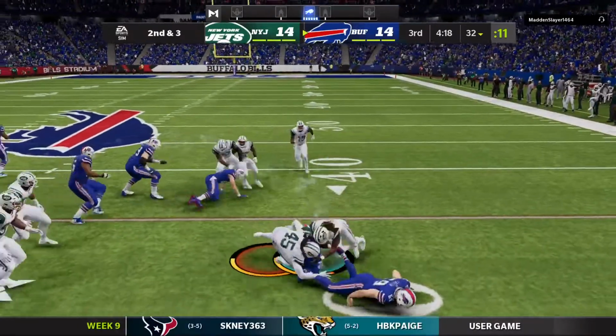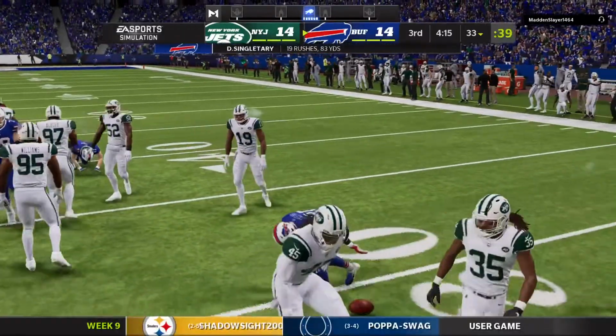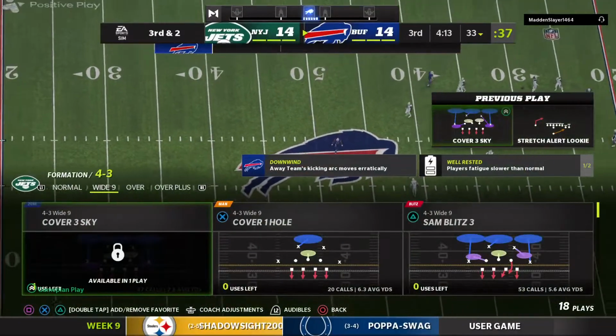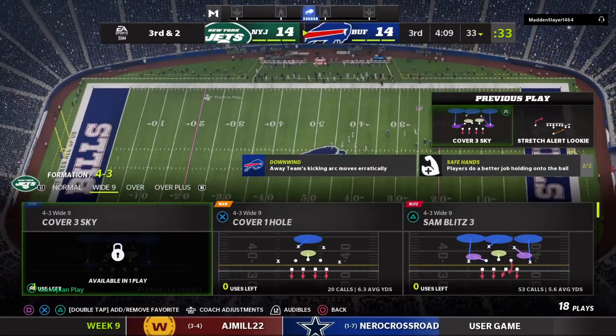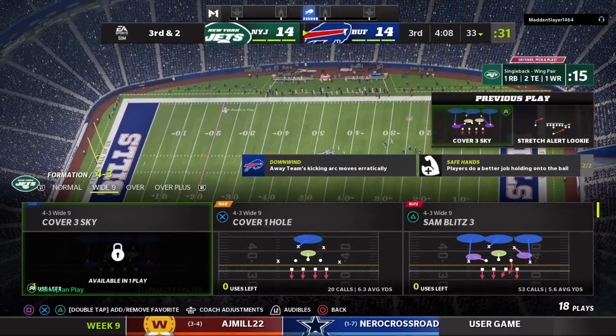Singletary again. And he'll get this up only to about the 33. I know that speed is the hallmark of today's NFL game, but the key to good rushing defense is still having your linebackers set the edge.